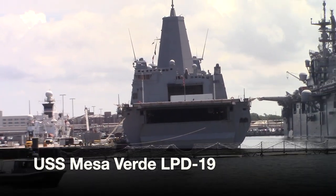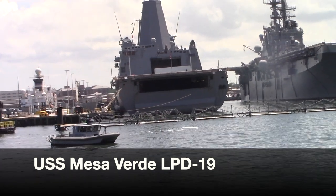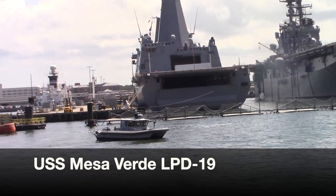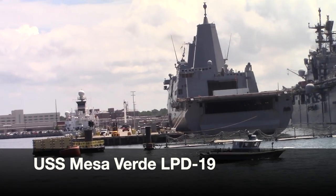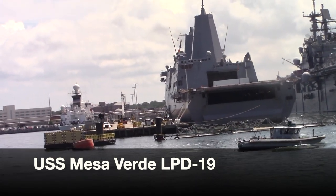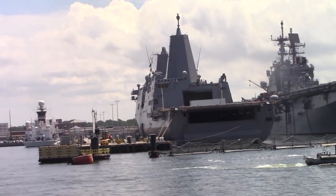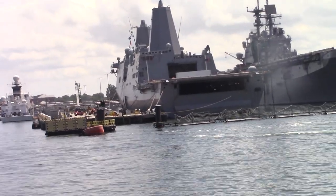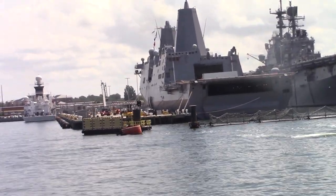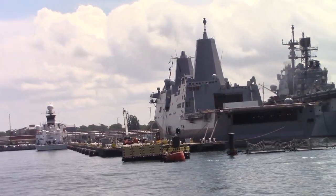And you may notice some interesting design features of that vessel. First of all, the two enclosed mast systems housing very sophisticated communications and radar equipment, keeping that equipment out of sea conditions and weather. You'll also notice the angled sides throughout the superstructure of that ship. Those angled sides, along with some composite materials used to build the superstructure, give that ship a stealth quality, making it more difficult to pick up and track on radar at long distance.